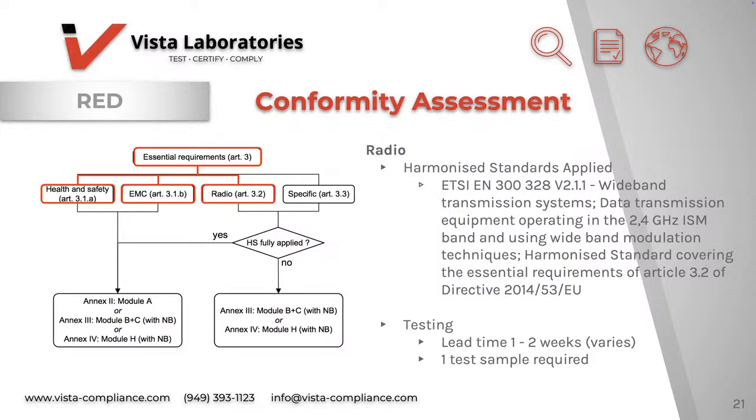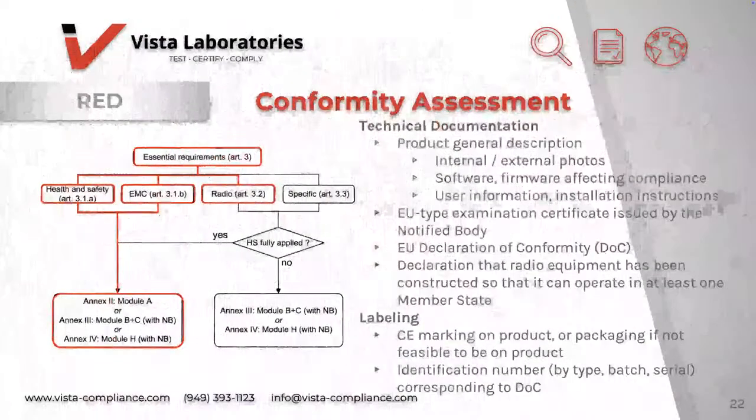Varies depending on the complexity of your device. 4G cellular devices and base stations can take up to 4 to 6 weeks. 1 test sample required. The essential requirements, Article 3, Radio, Article 3.2.